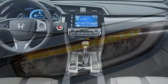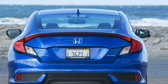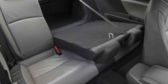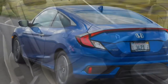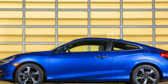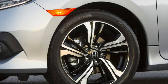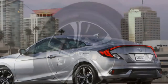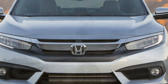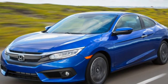And yet, this segment of front-wheel drive coupes is practically dead, with nearly all other automakers abandoning small coupes in favor of more practical sedans, hatchbacks, and crossovers. In fact, the Civic Coupe is one of only 3 front-wheel drive coupes still on sale today. The others are the Honda Accord Coupe and the Kia Forte Coupe. We're not counting the soon-to-be-gone Scion tC. So why has Honda stuck it out this long? Can the all-new 2016 Civic Coupe convince us that it still has a reason to exist?